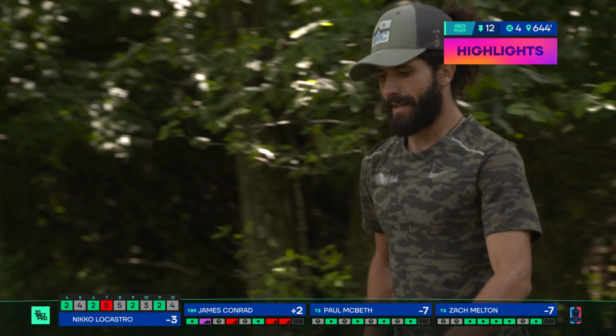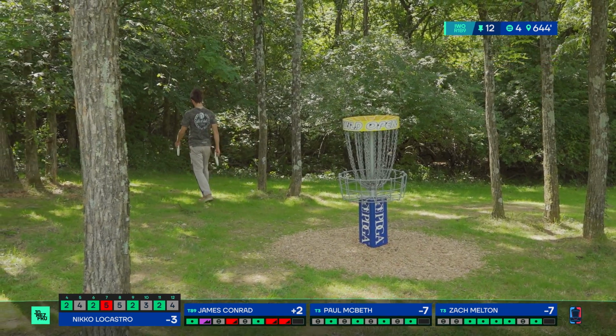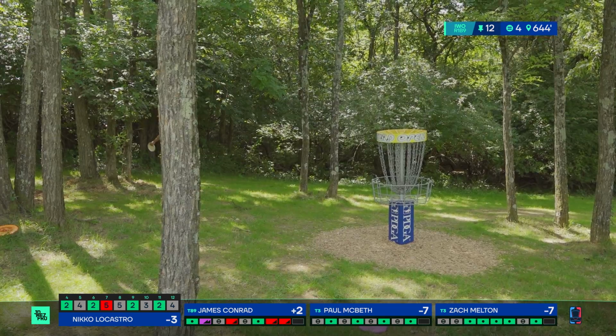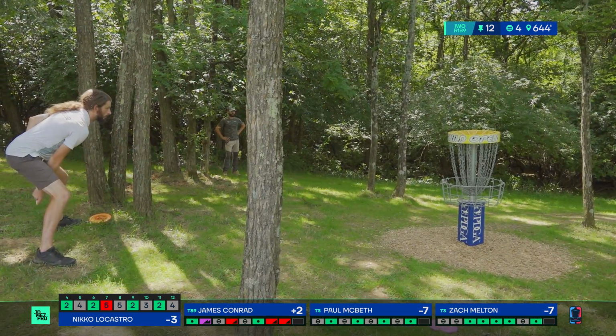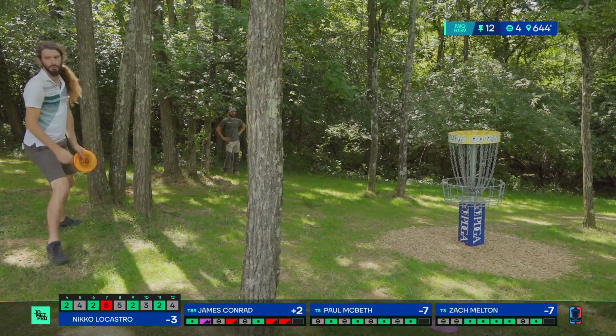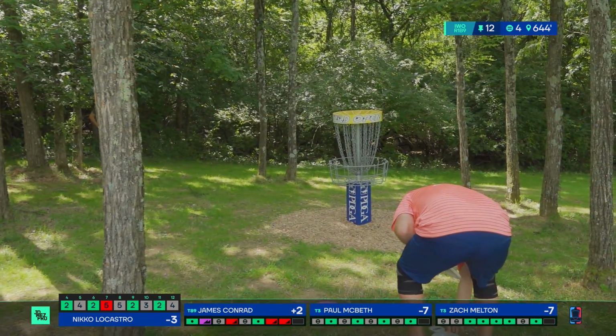Nikko connects on the par putt. James super skip shot to the left there. Just a little tap in left. Superman skipper. No. Oh.